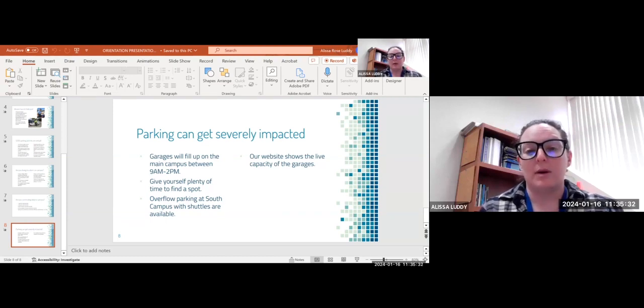And also on our website, there's a link that will show the live capacity of the garages. So you can check that out before you head to campus and see which garage is the least filled, which one to shoot for. But yeah, that's about it.